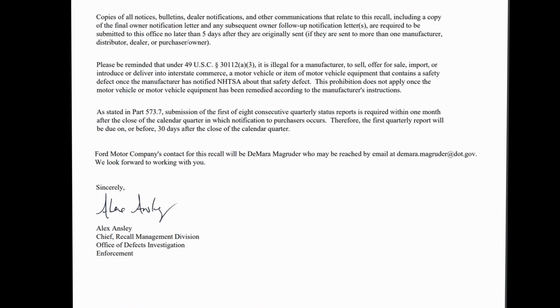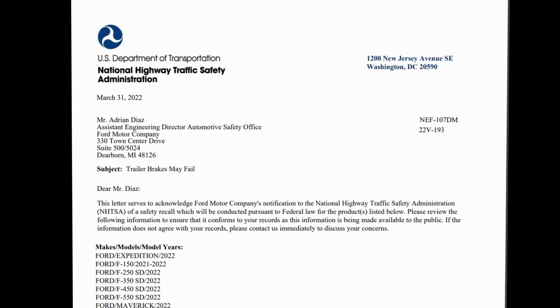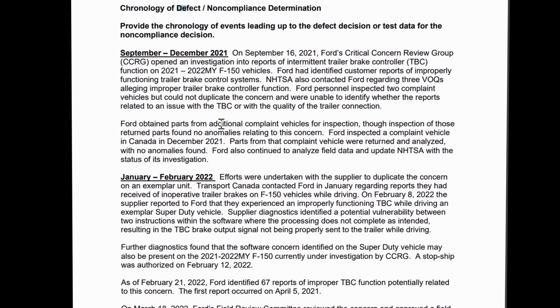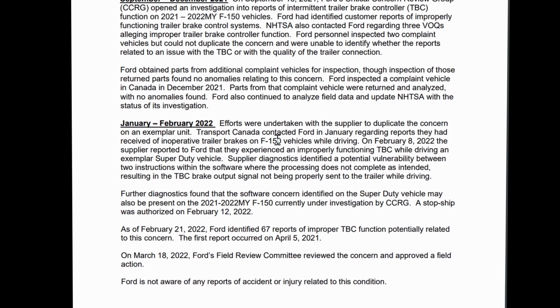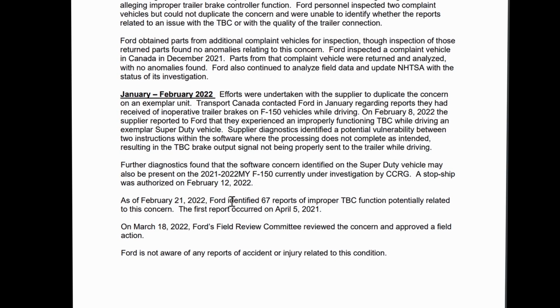All right, so the next document. Actually, no, I want to go to the chronology. This is the chronology of everything that went on, how they figured out that there was a problem. You guys can read through this. But basically, I think down in here, it says as of February 21st, 2022, Ford identified 67 reports of improper trailer brake function potentially related to this concern.